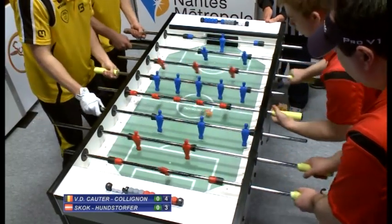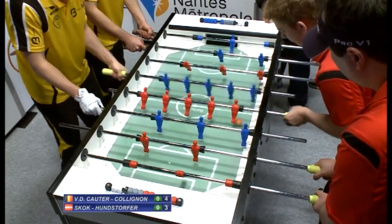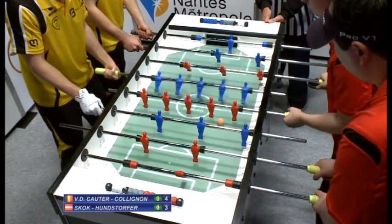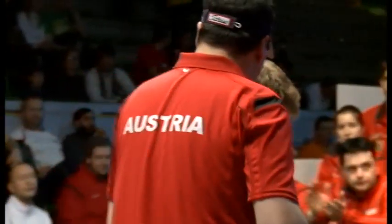And Collignon can't hold on to the pass. HUNDSTORFER has possession. And HUNDSTORFER is going to call timeout. And look across the table at Collignon. This is a fearless young man out of Austria.